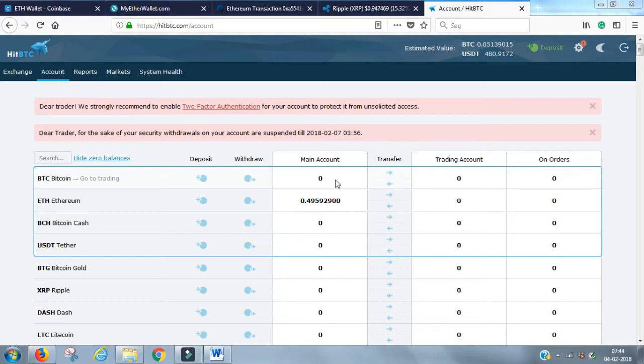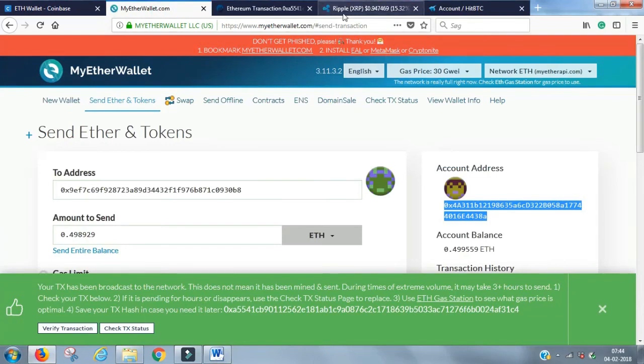Now it finally got loaded. It didn't take that long. So here we see I have half an Ethereum in my HitBTC wallet. So yes, you do have a wallet both at the exchange and my Ether wallet here as well.